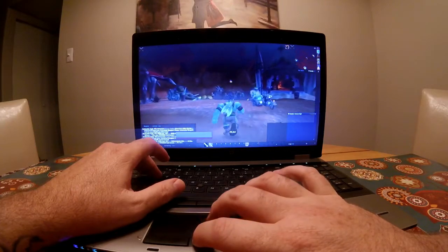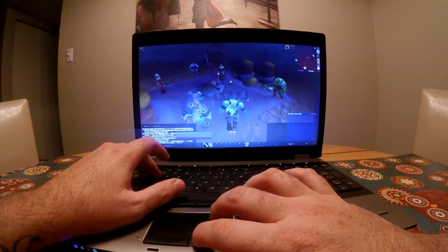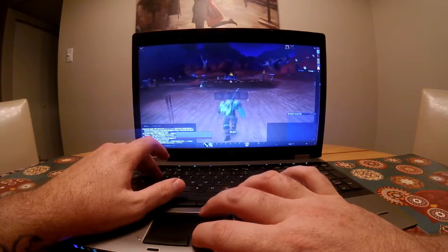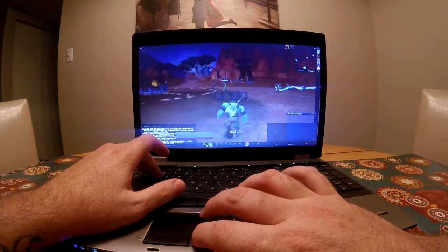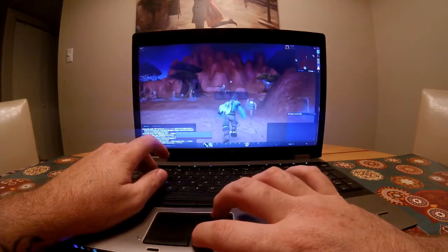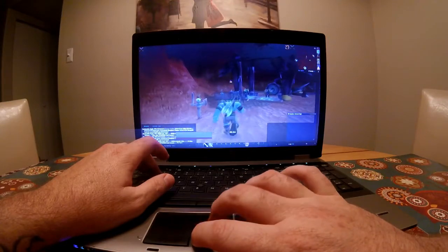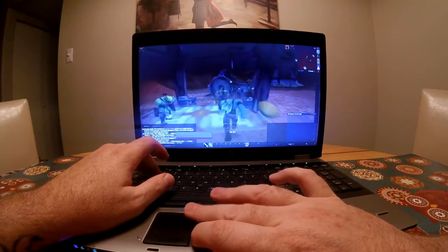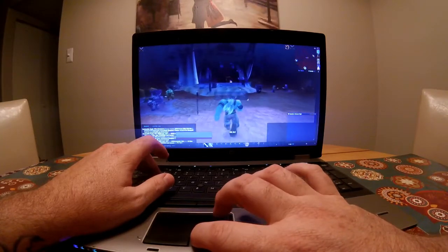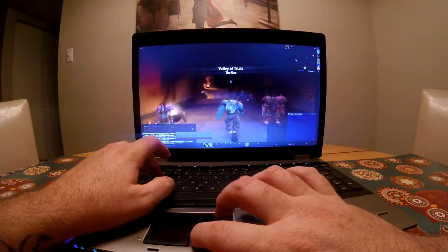So, I wouldn't call this a gaming laptop. You can definitely play games on it. And for a price point of $150, considering you can do gaming on it, this will make a great little workstation where you can do some work, and then when you got some free time, you can play your other games. Although for a more enjoyable experience, I do recommend an actual gaming laptop or a gaming desktop. Of course, as always, I recommend gaming desktops.